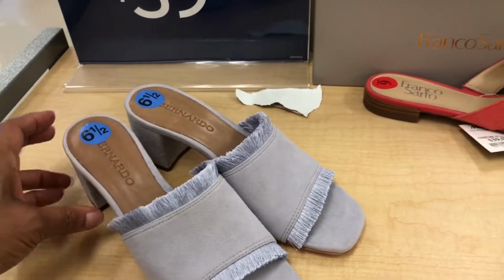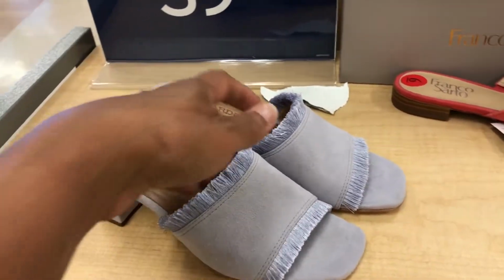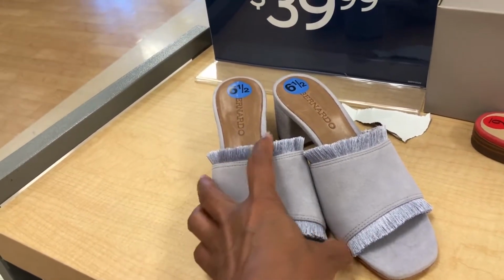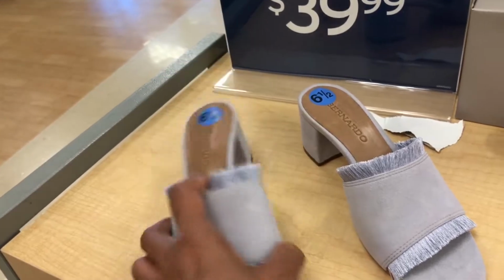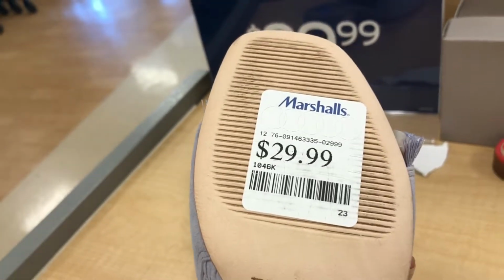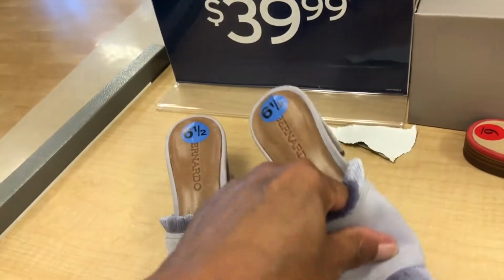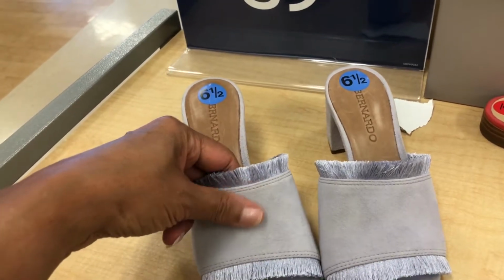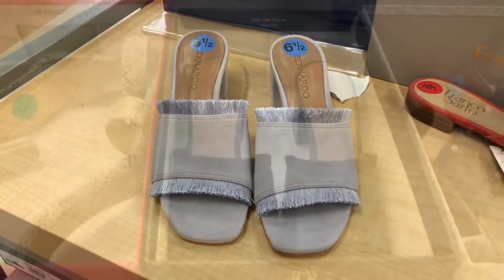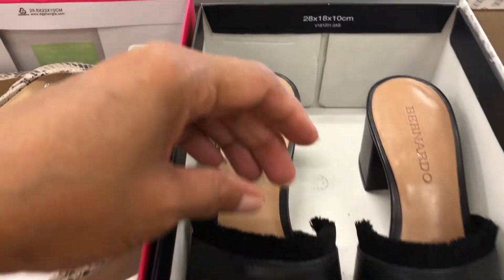These beautiful lilac sandals are by Bernardo. They're suede with fringe, and these I would wear to church, to work, going out, girls night, date night. Those are beautiful, and they're also in black leather.